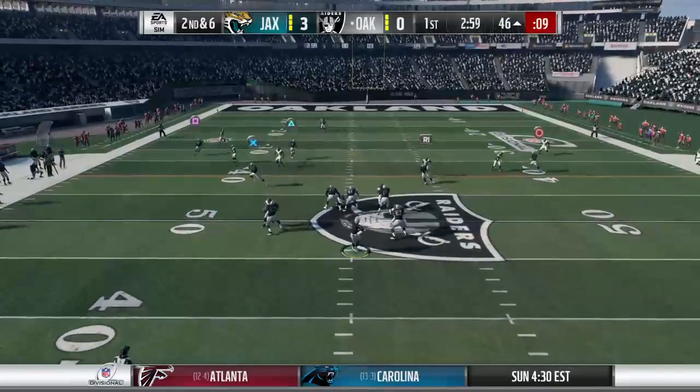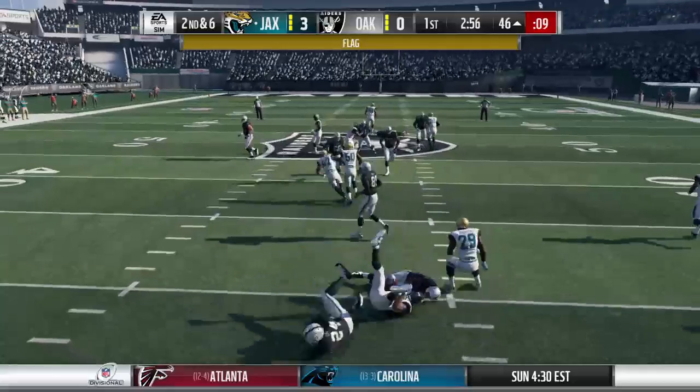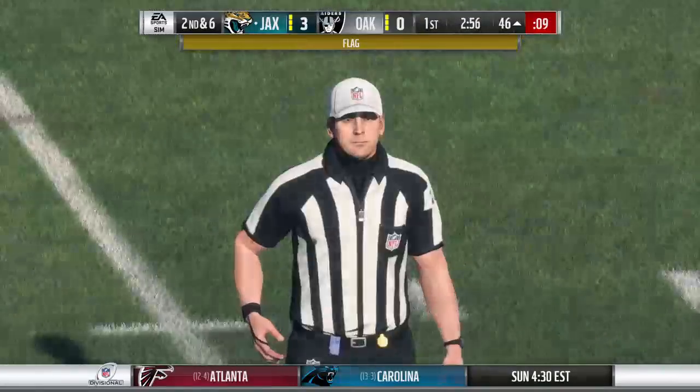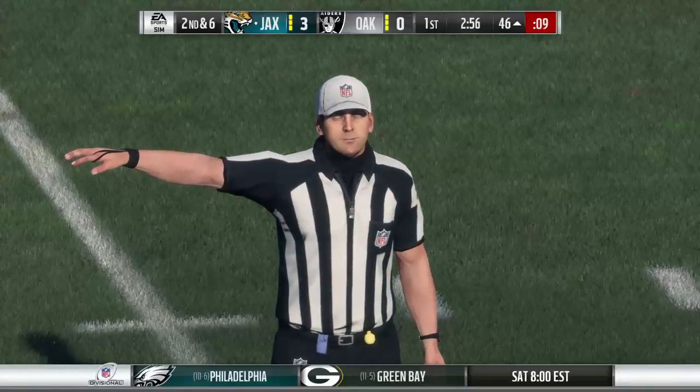Working from the gun, it's Carr. Into heavy traffic, and it's intercepted. Picked up by the linebacker, Miles Jack. And his crew will take over with the football at the 35-yard line.